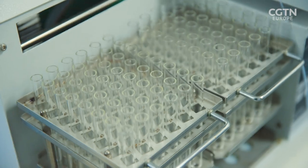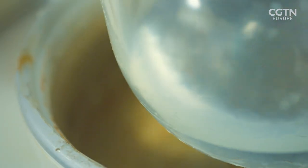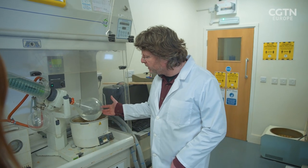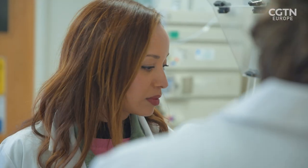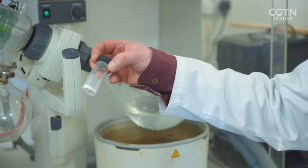Now that we have the pure galantamine, the final step for Colin is to remove the solvent from the extract. And then what is left in this flask is a white crystalline material that is the pure galantamine. Is this a process you'd have to go through if you were using synthetic galantamine, or is this specifically because it's coming from the daffodil? This is specifically because it comes from a natural source. Natural sources tend to be a lot more complicated than synthetic sources. So in an extract, you could have thousands of different chemicals that need to be extracted and purified.